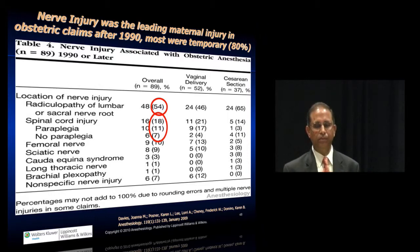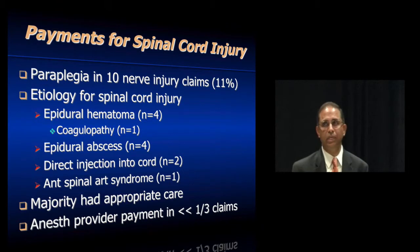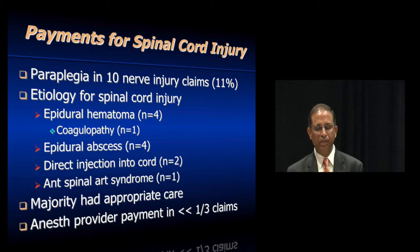And when they compared, they found that the nerve injury claims had gone up to 21% from 16% before 1990. Luckily, most of these nerve injury claims were temporary and non-disabling, even though there were claims associated with them. And most were associated with vaginal delivery. Amongst the paraplegia group in the spinal cord injury claims, there were 10 patients, and the distribution was epidural hematoma in 4, epidural abscess in 4, direct injection into the spinal cord in 2, and anterior spinal artery syndrome in 1 of the patients. The majority were shown to have had appropriate care, and anesthesia provider payment actually was less than 1/3 of the claims.